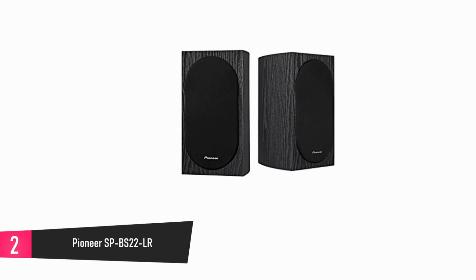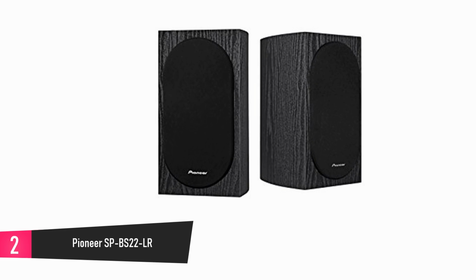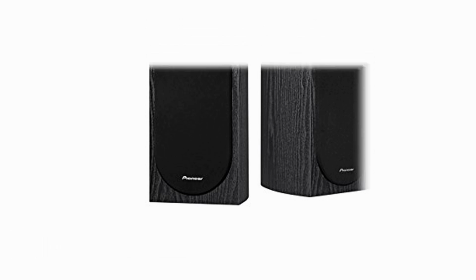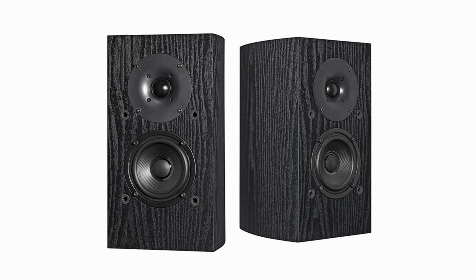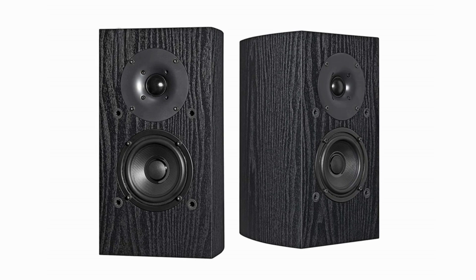At number 2, Pioneer SP-BS22-LR. This bookshelf speaker provides a range of amazing specs and features to users. First off, it comes in an amazing design, which makes them a great fit to any style and interior. The design has a 4-inch woofer alongside a structured surface, which lets it support sound balance even at peak volume.